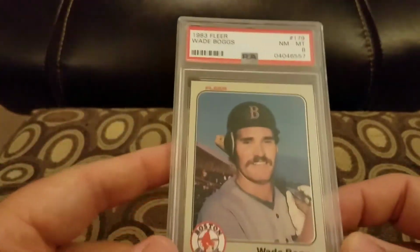And no, I'm not doing the PSA registry on Hall of Famer rookies. I don't care. I'm never going to be at the top, and like I said, I collect the lower graded cards before I pick up 9s and 10s and stuff.